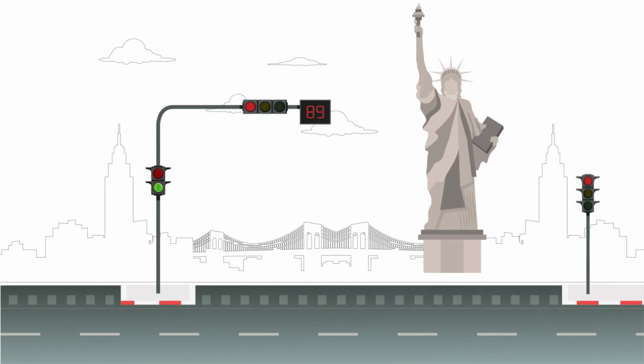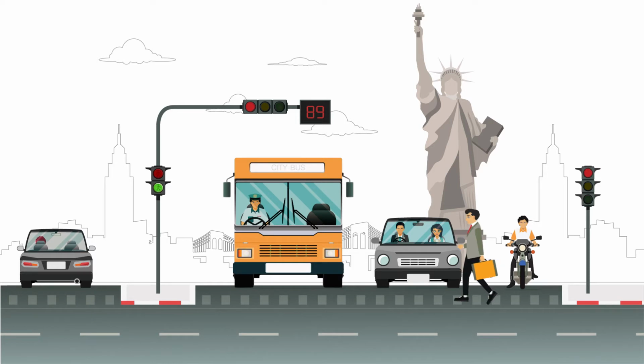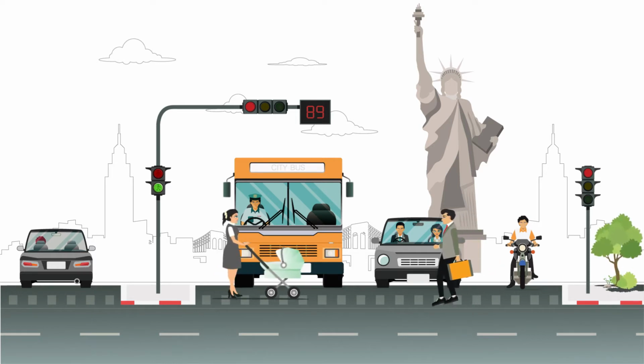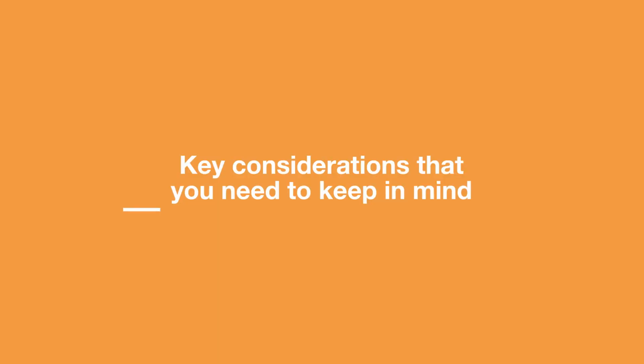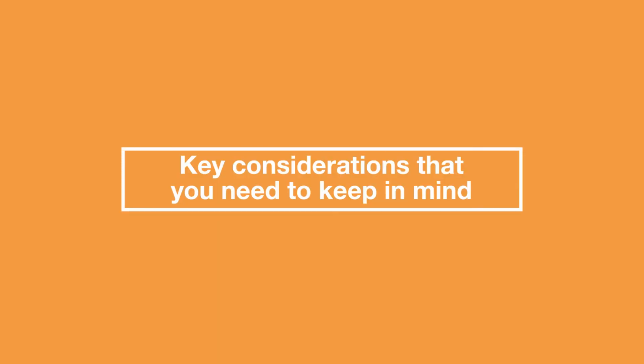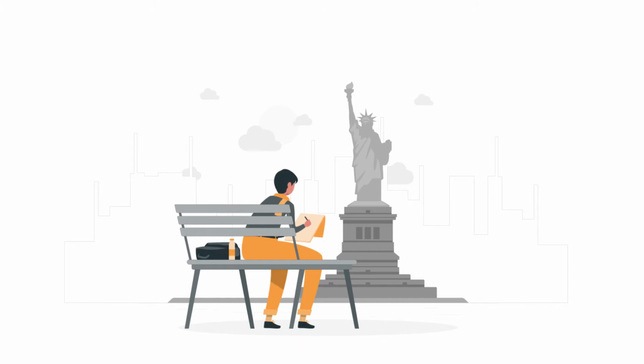Well, there are a few issues that you'll encounter here. First, there's traffic. There's also the different seasonal weather. Then there's also the added issue of moving during a pandemic. So let's explore some of the key considerations that you need to keep in mind when you're moving in New York City.